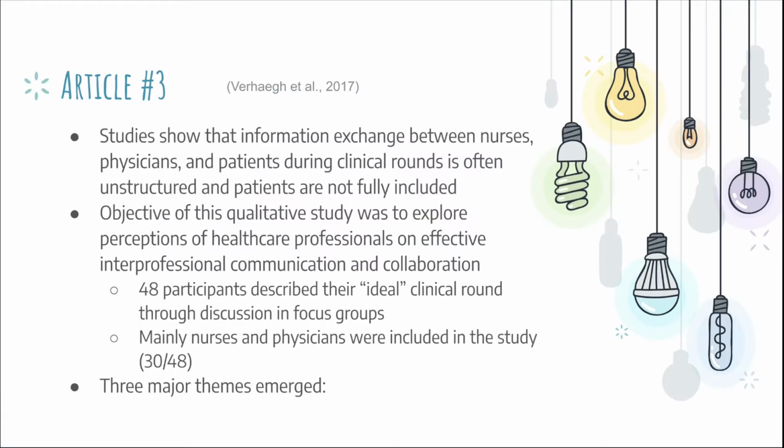The third article that we found is called An Exploratory Study of Healthcare Professionals' Perceptions of Interprofessional Communication and Collaboration. This was done because information exchange between nurses, physicians, and patients during clinical rounds is often unstructured and patients are not fully included. The objective of this study was to explore healthcare professionals' perceptions on effective interprofessional communication and collaboration. This was a qualitative study.